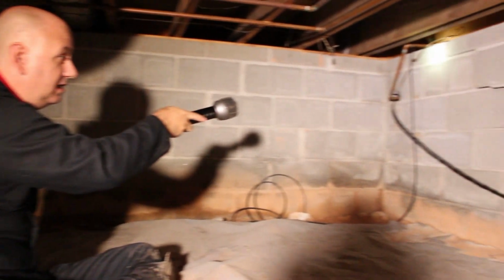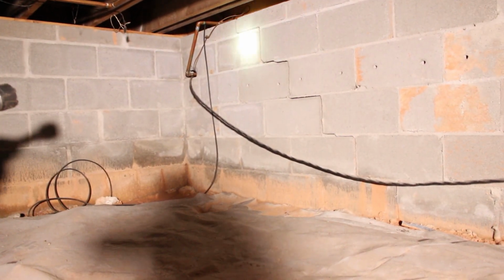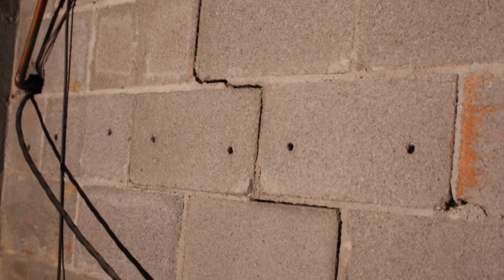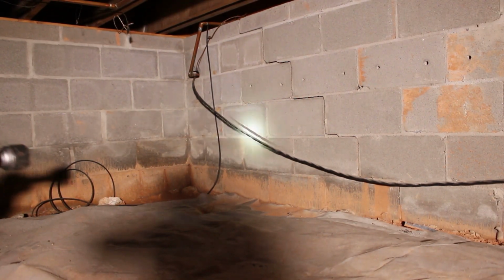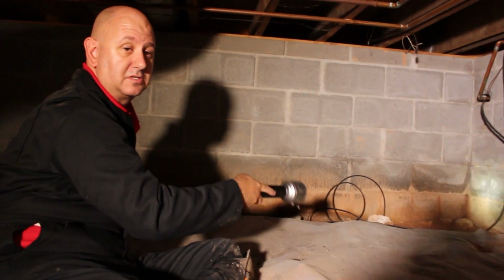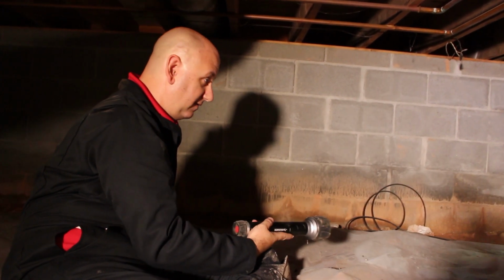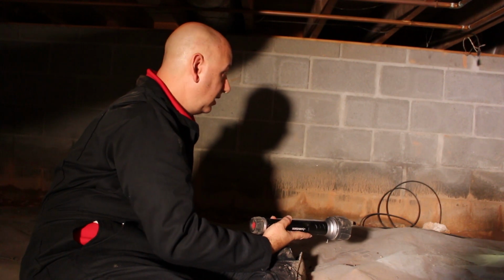And if you pan around this way, Ryan, you can see over here where the foundation has shifted just a little bit. You see the crack coming up here. Right here is a corner. It's a pretty good load point here. I think what's happened here is that this ground has been soft for so long that you've got a little bit of a foundation issue here.